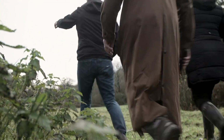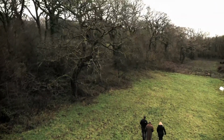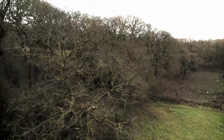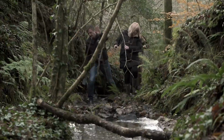So where are we, Jim? So I think, looking at this field, we need to head towards the left over there, because I think the stream is running down. Going in there with the photograph from 1959, turning up 60 years later and taking another photograph, they're identical. It's like nothing's changed.